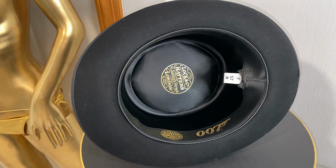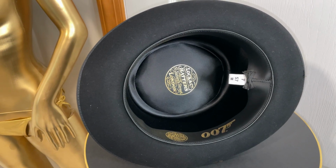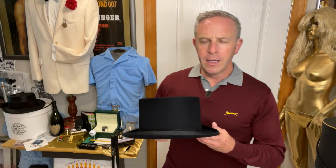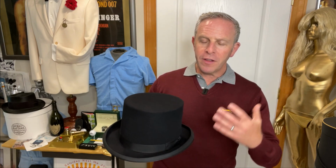That sheep must be really old by now. Sartorial is a rare and luxurious wool which today can only be found in small numbers in Australia and New Zealand. So it boggles the mind that there's only 60 of these made. I mean, this is one of 60, which makes it highly collectible. I don't believe the other hats are going to be limited, which is good. So this way, if you do want one of the other hats, you will be able to do just that. And it's a beautifully crafted piece.